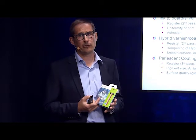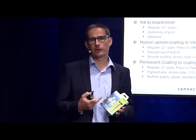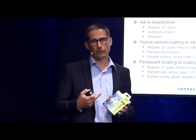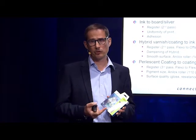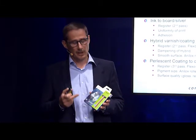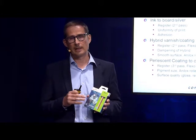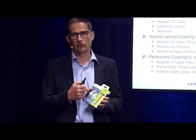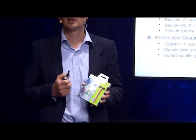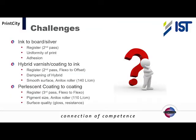Now, another glance at the hybrid varnish, this coating. In this case, we have to register these coatings. This is also a flexo process. We have to register the flexo process to the offset process. And we really have to be quite sensitive concerning the dampening to create these very fine structures on our packaging. The coating itself was then applied with an Anilox roller of 140 lines per centimeter.